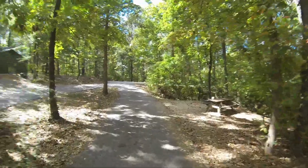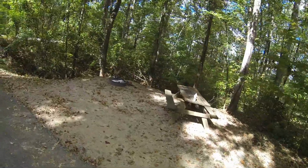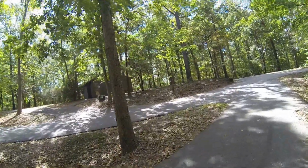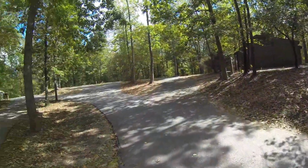Aside from that, it's easy access, it's flat, it's pull-through, so anything could get in it. Has a decent outdoor living area, and the bathhouse is right next door. So, other than being in the middle of the road, it's a nice spot.